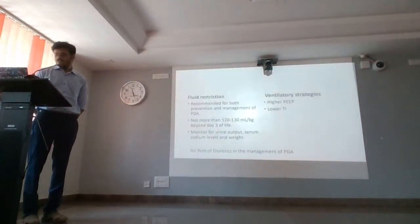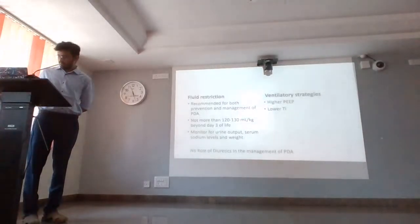Ventilatory strategies: we should keep a higher PEEP, as it will help with reducing the left to right shunt and decreasing the TA time. It will help in oxygenation.